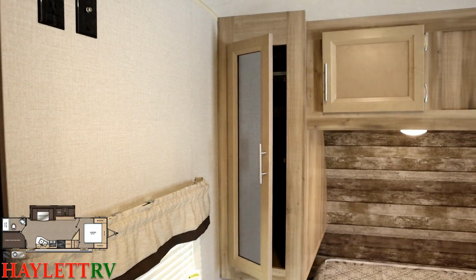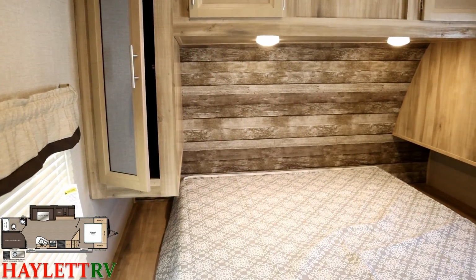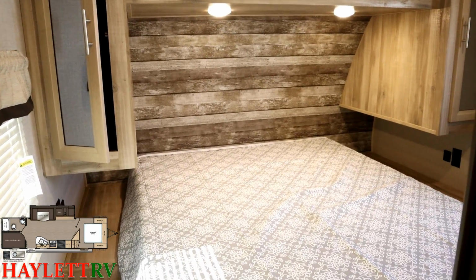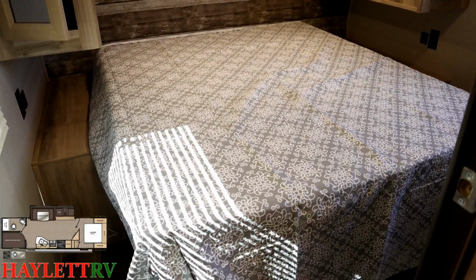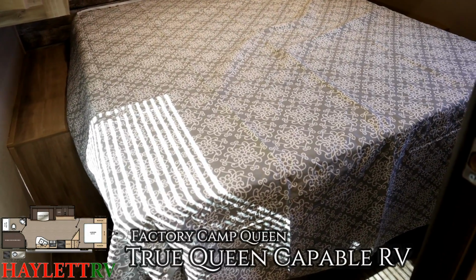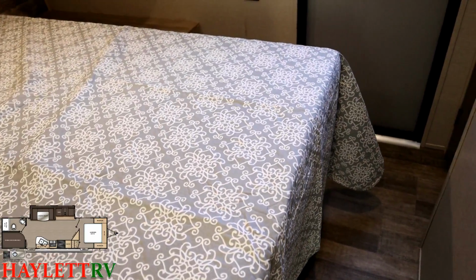Full-size hanging closets. I like that they're mirrored. It helps the whole room look and feel a little more open. And note that, below that shiplap accented headboard, you've got household and USB plugs on both sides. This is a Camp Queen. It does, however, leave us room for a true queen bed and still have some room to walk around.